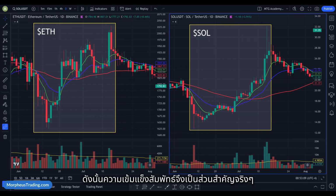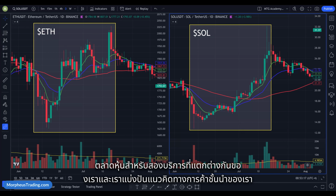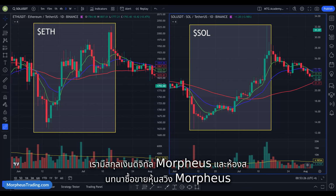So relative strength is really a key aspect of our trading methodology, and every day we're continually scanning hundreds of charts in both the crypto and stock markets for our two different services. And we share our top trade ideas based on relative strength in our chat rooms. We have the Morpheus Crypto and the Morpheus Stock Swing Trading chat room.